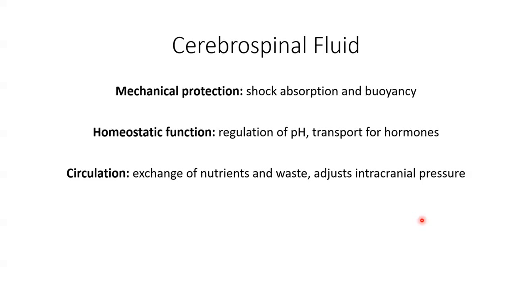Lastly, cerebrospinal fluid also plays a role in circulation by acting as a site of exchange for nutrients and wastes between the blood and adjacent nervous tissue. The cerebrospinal fluid can also adjust intracranial pressure, so that's the pressure within the skull, to facilitate blood perfusion, which is essentially just blood flow.